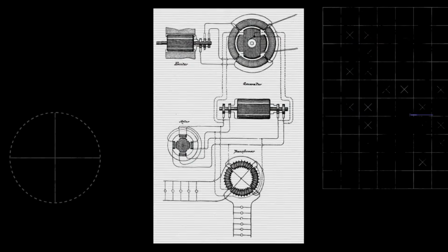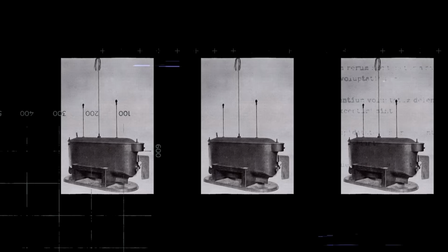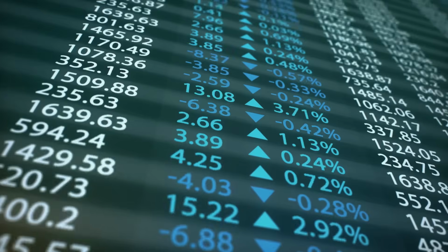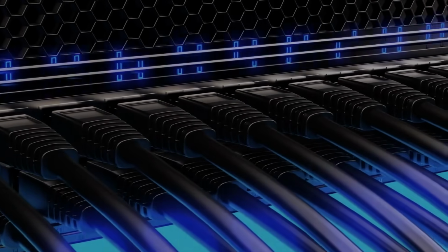He had a vision to make the impossible possible by creating a global wireless communication system. It would use Earth itself as a conductor, transmitting music, news, stock market reports, secured military communications, and even facsimile images. Does it sound familiar? Right, it sounds just like the internet that we use today, only without the use of any wires.